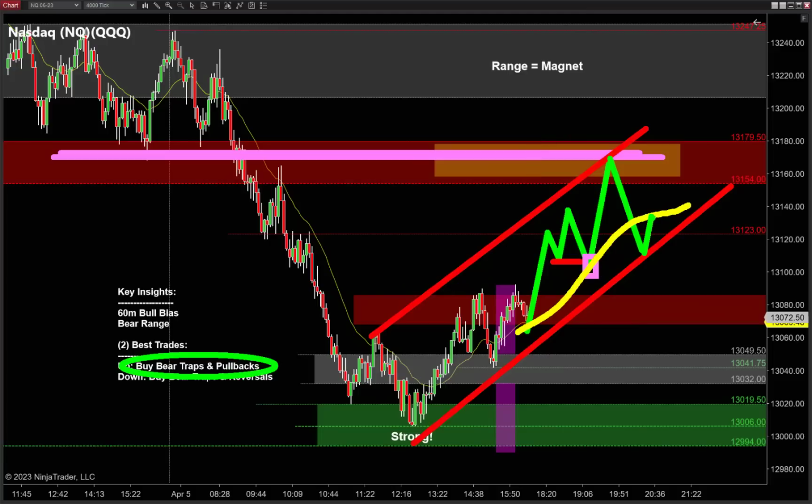And now we can get a little more aggressive there with things like a failure pattern into a pullback combination off of that low. Make sense? Right? So this is the general mindset. If we do get this thing to kind of float and flutter here overnight into the pre-market tomorrow, into the opening bell tomorrow, again, as we're going higher here, we're looking for bear traps.